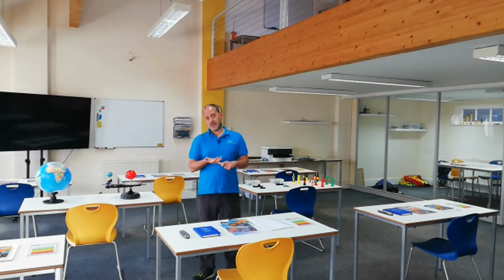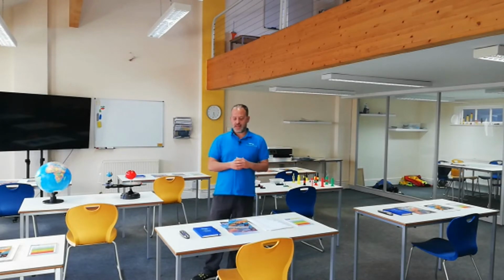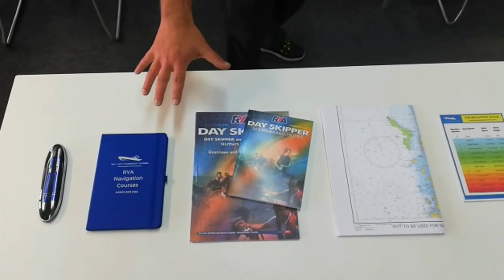I didn't bring a pencil, I didn't know we were going to be drawing on a chart. I didn't bring a notebook, I haven't got any paper. All that annoying stuff that we've all had in meetings and things like that before. So we provide a really nice notebook, so you can keep all your navigation notes in one place, and a pen and pencil that's going to last you throughout the course and beyond.